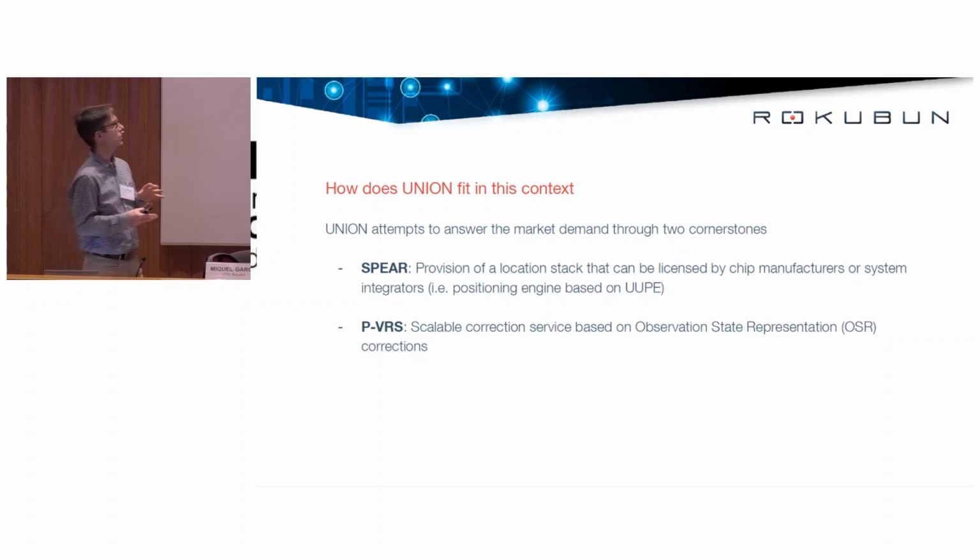The other one is the network, the permanent virtual reference service. So we have a network, and this can be considered, as we will mention, as an added value service. This is important because the market for added value services is increasing a lot.